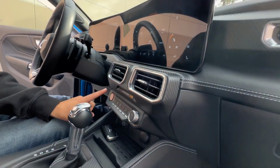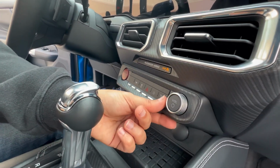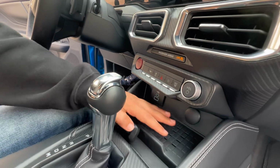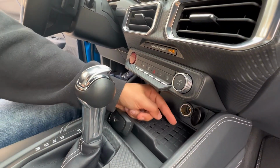Continuing down here, you have your engine start button, which looks really cool. I really like that. Physical volume knob, which I really appreciate. And then you have other stuff like your defoggers. You have a favorited button, your hazards, traction control off. This was the key we showed you guys here real quick. Wireless charger, USB-A and USB-C port, and then your 12-volt right there.